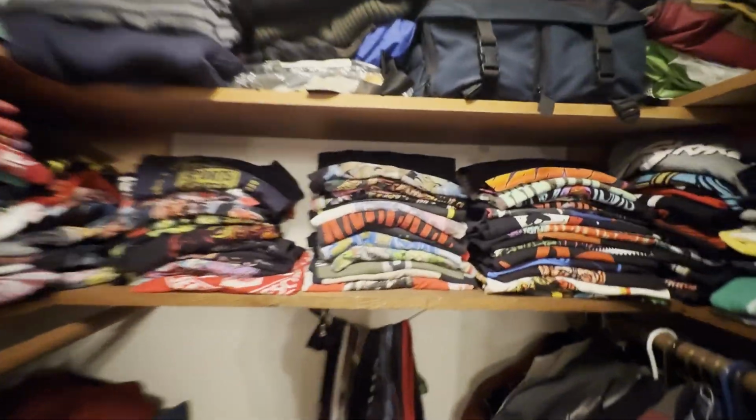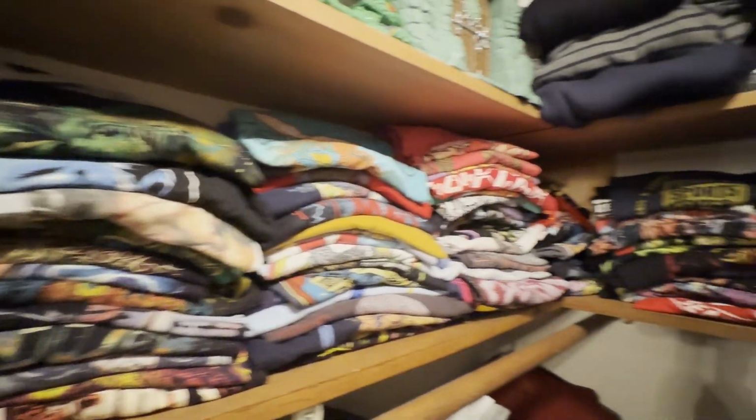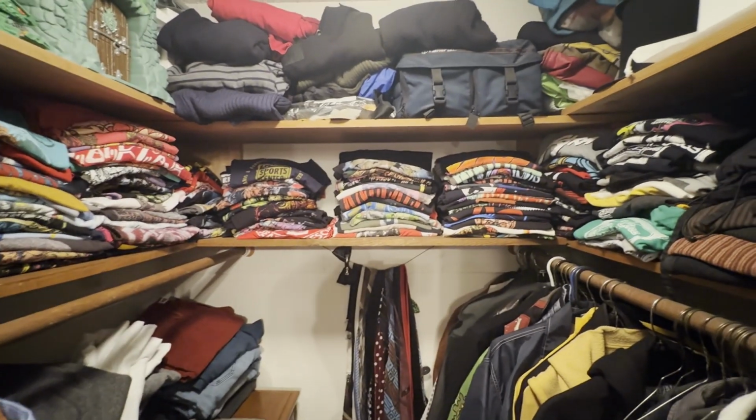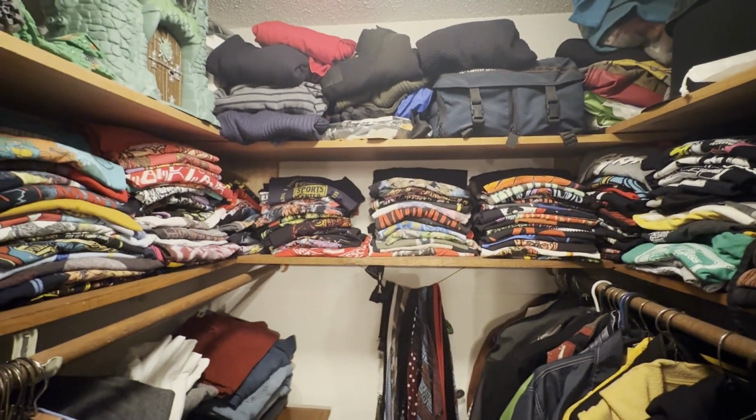See a little bit of my t-shirt collection. I used to have a lot more t-shirts. I've narrowed them down. But I had a thing maybe 10 years ago where I wore a different t-shirt every day. I must have made it through an entire year without wearing the same shirt twice.